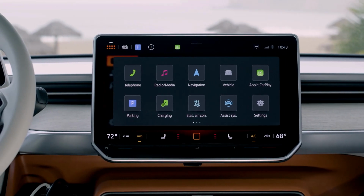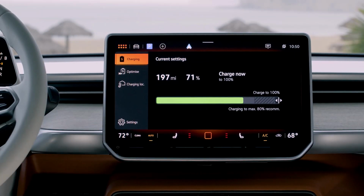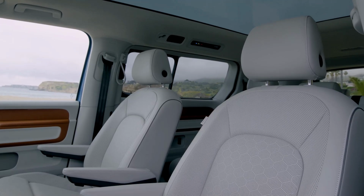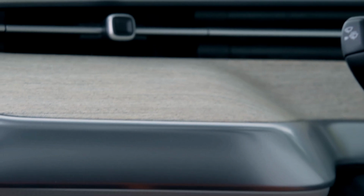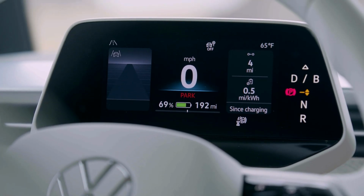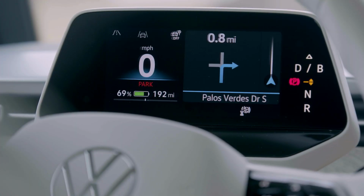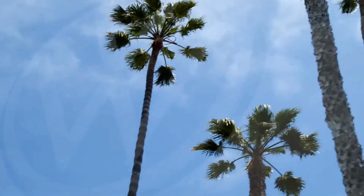Volkswagen ID. Buzz long wheelbase version. It is still being developed based on the MEB platform along with other ID series models. It will be available with a single electric motor placed on the rear wheels, producing 286 PS and 550 Nm of torque, a significant increase over the 204 PS and 310 Nm two-row model, providing acceleration from 0 to 100 km per hour in just 7.9 seconds and a top speed limit of 160 km per hour.